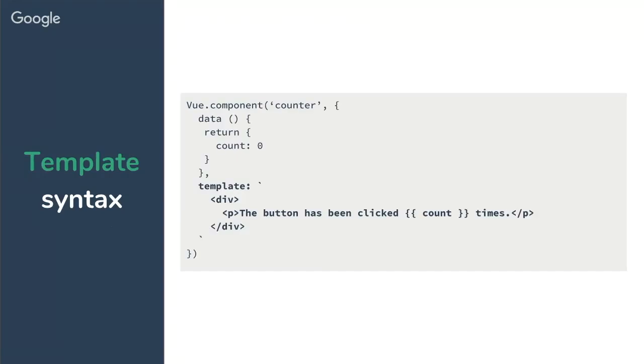Template syntax, it's kind of similar to handlebars, and essentially you've got the double braces or mustache syntax. Inside those, you just evaluate a single JavaScript expression. So here we're just printing out a property name or a variable. You can call a function, you can use ternaries if you wish. What's important to know though is that you can't use these in attributes in your templates.